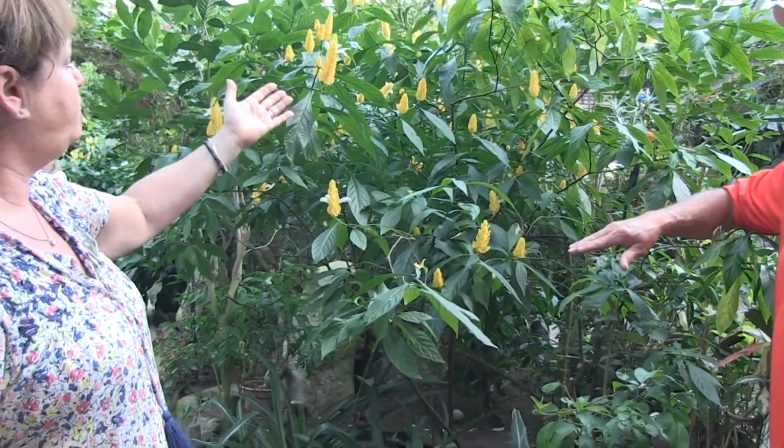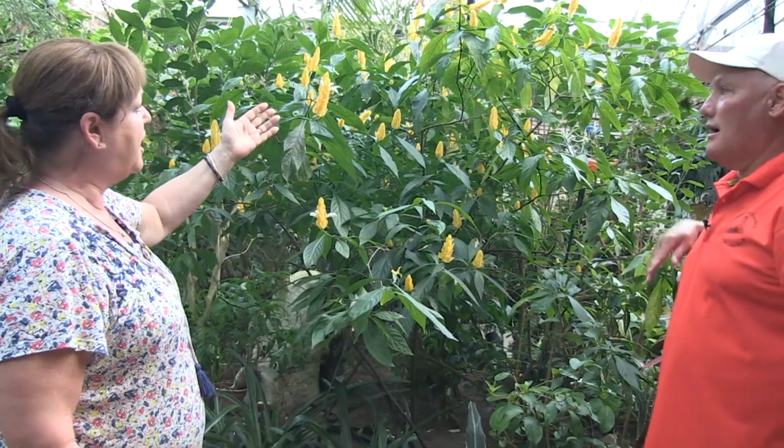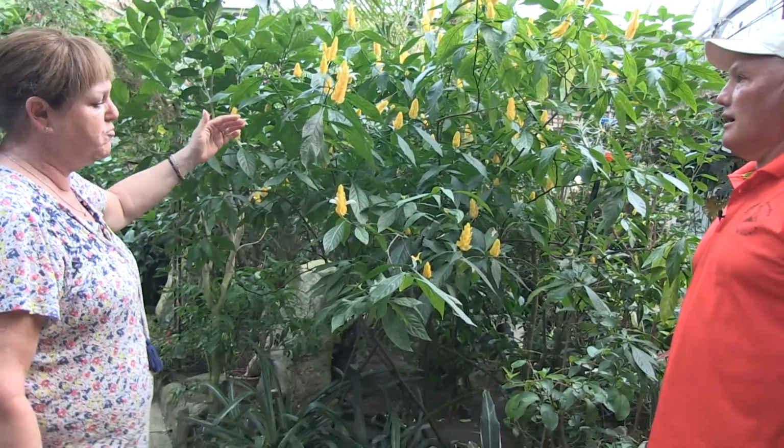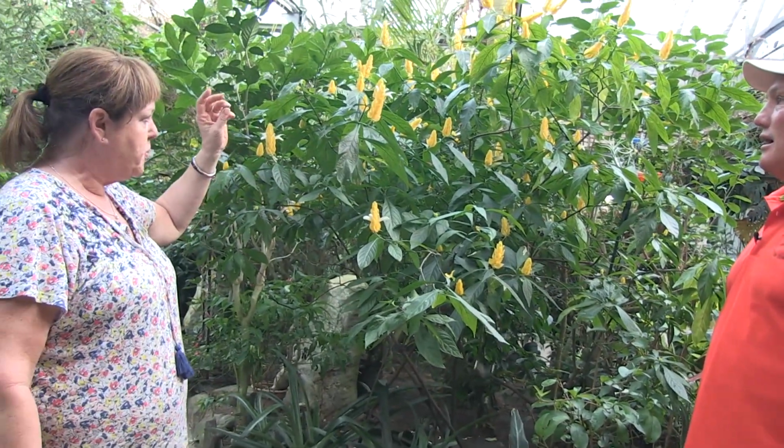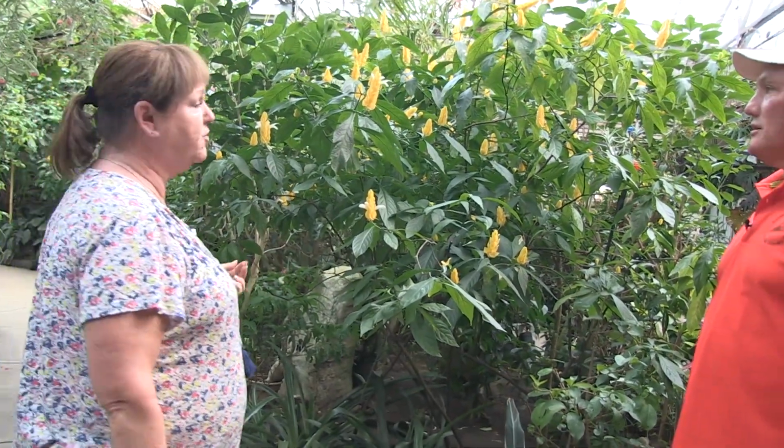This is called a Jatropha or a lollipop plant. And these are native within the United States. You'd only find them probably in Hawaii, Puerto Rico, and the Virgin Islands. Otherwise, you wouldn't really see these because the population of butterflies we have in here are tropical butterflies from all around the world. So you don't have to go traveling.